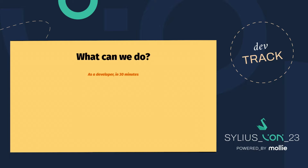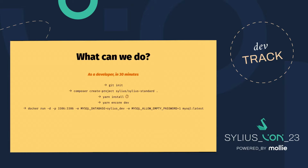So as a developer, what can you do in 30 minutes? You can init, of course, your repository, install all the Sylius PHP dependencies. You can install all the node dependencies, the front-end dependencies. You can build them. You can have MySQL up and running locally. You can have PHP running locally as well. And then you have to install Sylius. That's easy. You can require some plugins, because Sylius is a framework, so you need to install some plugins or do some custom developments. You add everything, you commit everything, and you push everything.